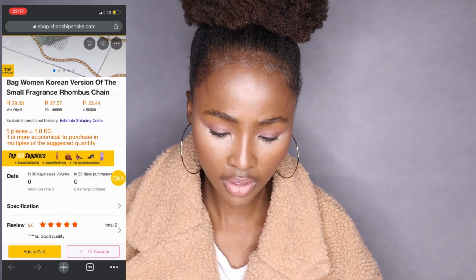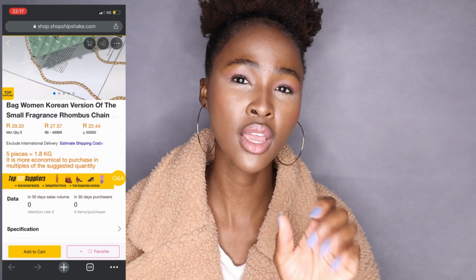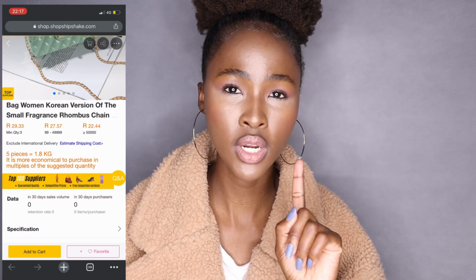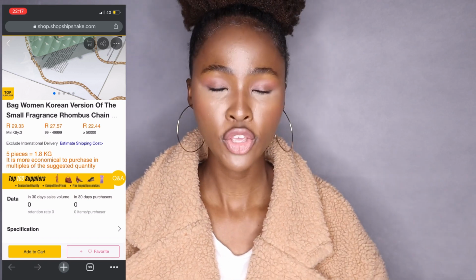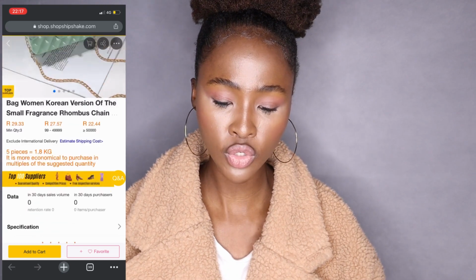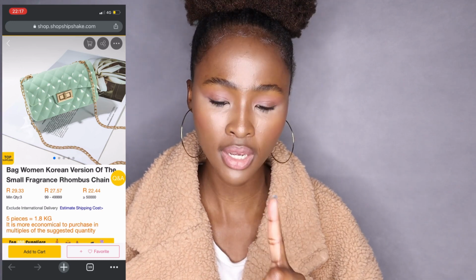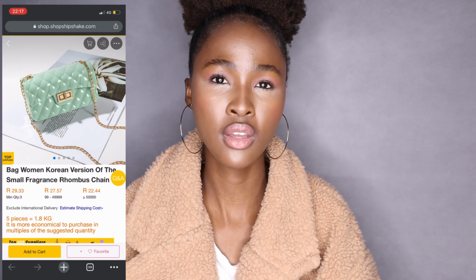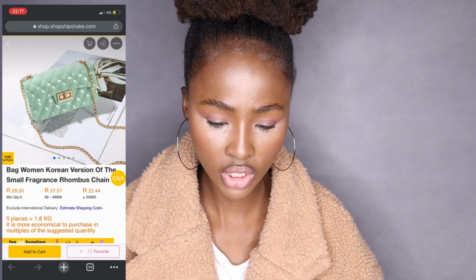So what happens here is, now you see that 29.33, that is the price for one item when you buy 3. So for one out of the 3, you pay 29.33 rands. And then if you do decide to buy 99 and more than that, you get to pay 27 rands 57 cents for one bag. And then if you decide to buy greater than 50,000, then you get to buy each bag for 22 rands 44 cents. So the more you buy, the less you pay. That's what this is basically. And then the kgs are there. 5 pieces, it's 1.8 kg.